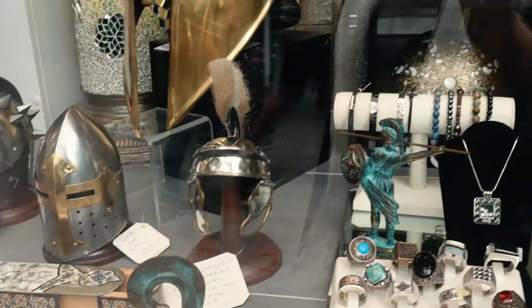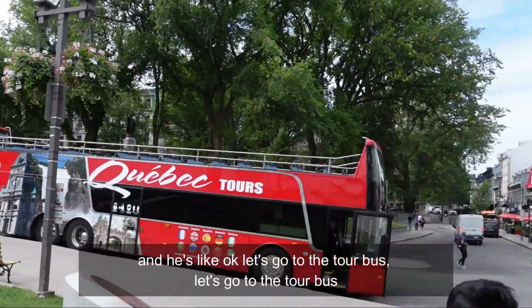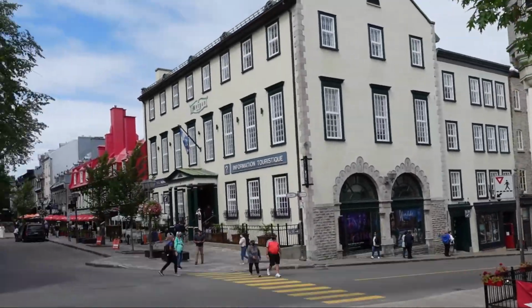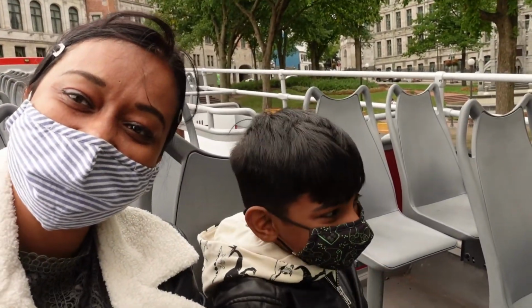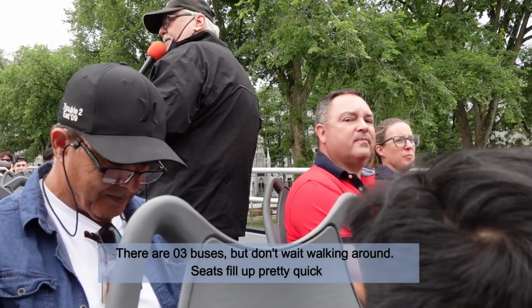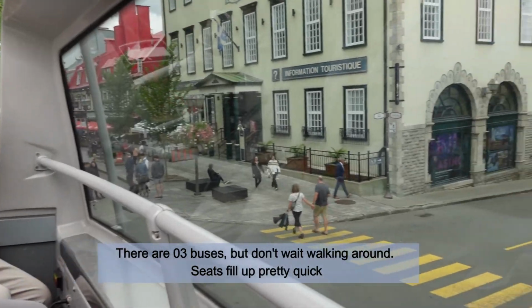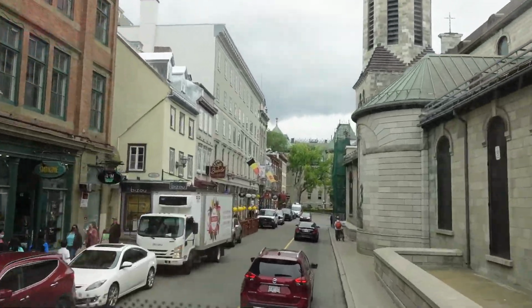It was too early to have lunch, so we decided, well, Ian forced me to go on a tour bus. Ian saw these tour buses and he's like, okay, let's go on the tour bus. I think to keep things easy on the feet, a tour bus would be the best option today. And honestly, that was the best thing to do on that day at that time. Obviously, we were very tired from Toronto to Ottawa and then Ottawa to Quebec journey, and I didn't have any fair idea where to go, what to do in Quebec. So the bus tour was actually immensely helpful to show us a bird's eye view of the entire city.